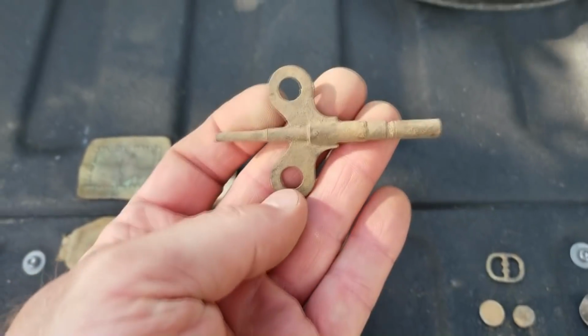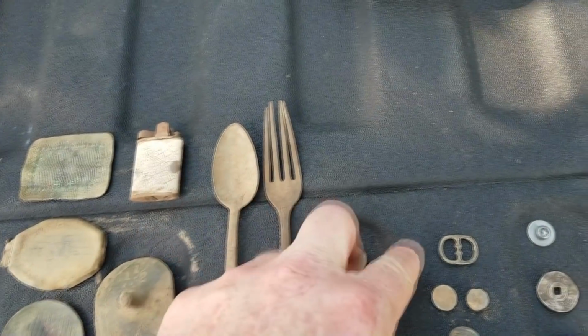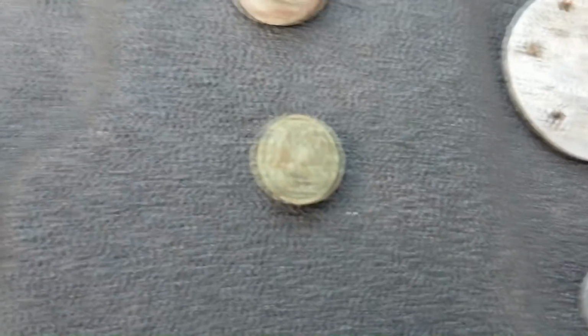Got my dinner set, got my spoon, got my fork, got another broken spoon. Got an old watch wind-up key. That's a really nice little relic. Got a small little button, 2 other buttons. I got this one decorative flower button. And then I got this button right here.